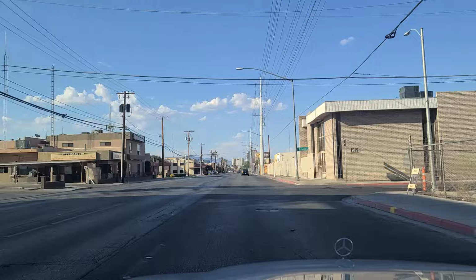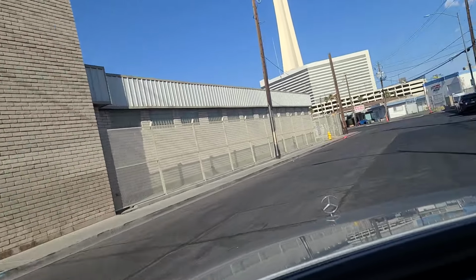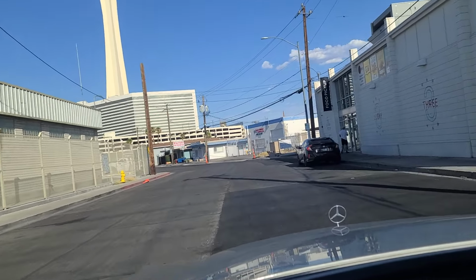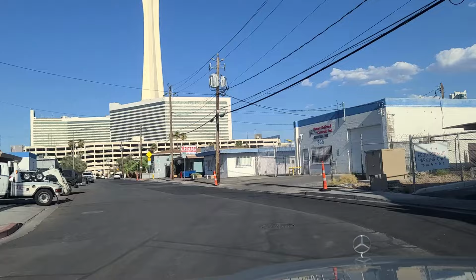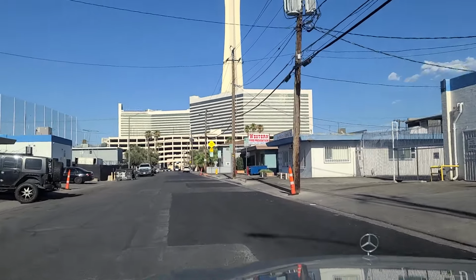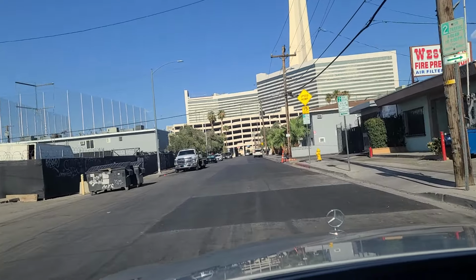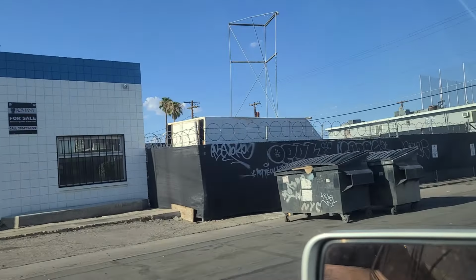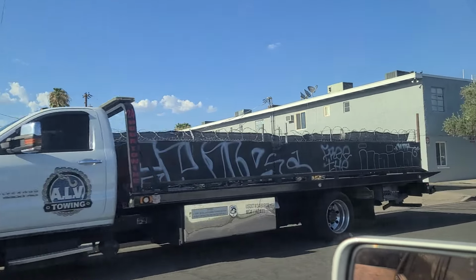This is St. Louis Avenue. We'll make a right here on the St. Louis. Got some city street names in this area. Lucky 3 Delivery, it says there. And there's the Strat right there in front of us, of course. And you have these facilities right here, in its shadow, immediately to its west.